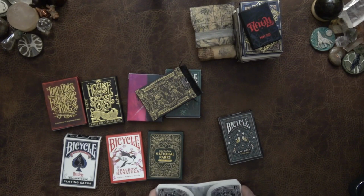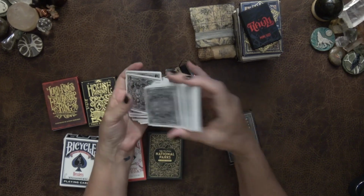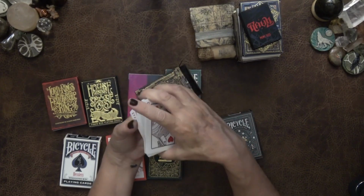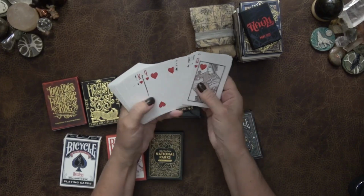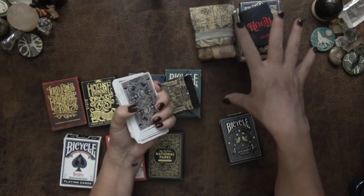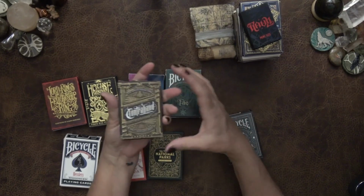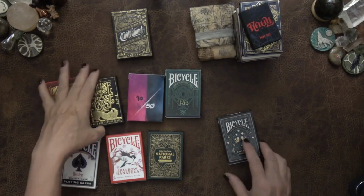You can get this at Barnes and Noble. I'm sure you can probably get it on Amazon. I have no clue, but this is just a good solid playing card deck for playing games or divination. There's really no reason I wouldn't use this for divination either. These are just the ones that end up on my table, but this is one I would have no compunction against using for divination. So I absolutely love that.